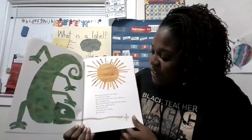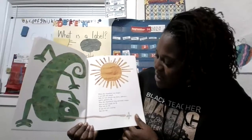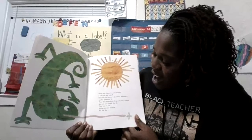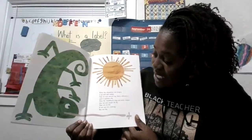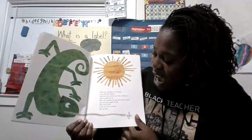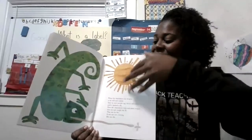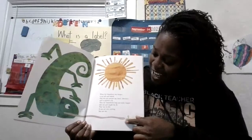Until it spotted a fly. Then the chameleon's long and sticky tongue shot out and caught the fly. That was its life. It was not very exciting, but one day, look at it.